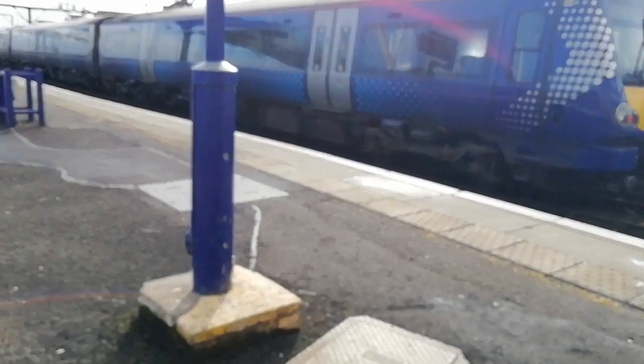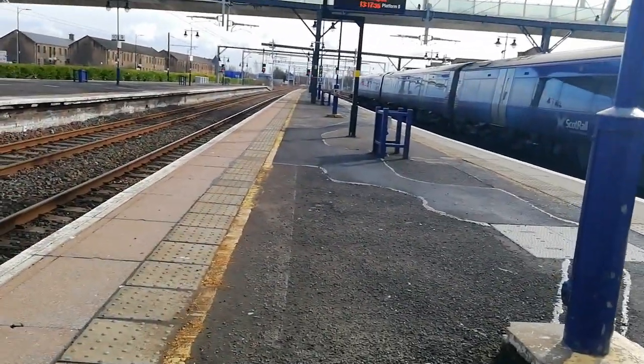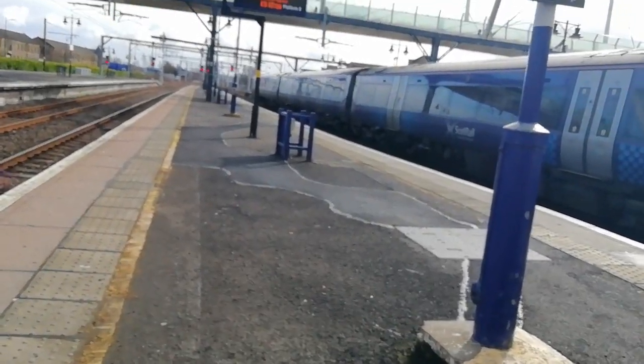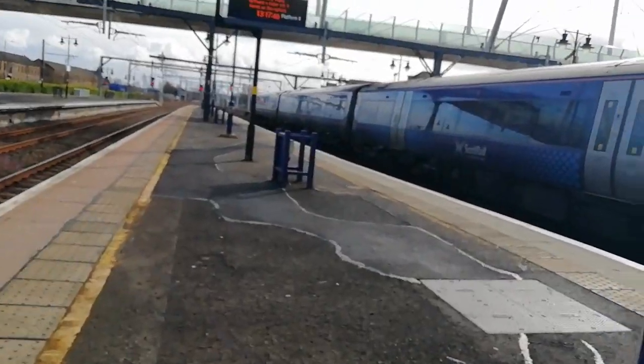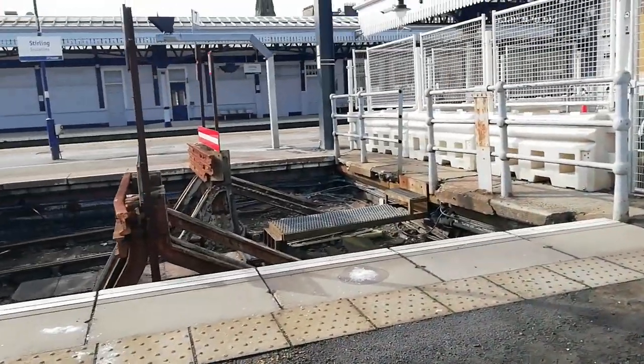And it's gonna have to be this side. Oh my god, it's a freight train and it's a 66. We got a freight train arriving, coming through. 66.